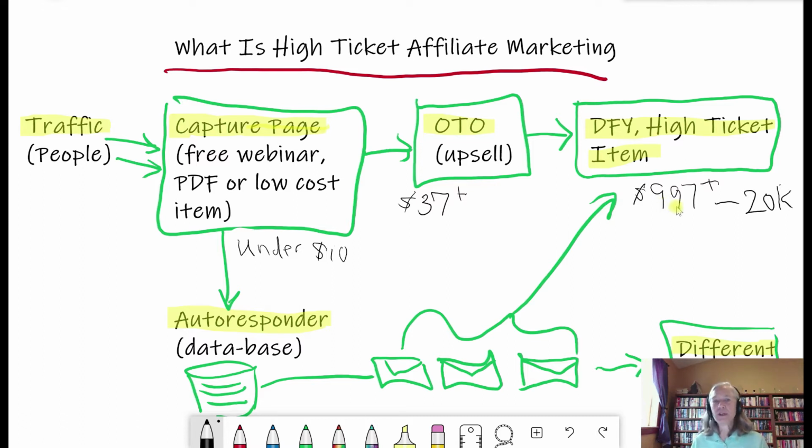Big masterminds with seven-figure earners can be 10, 15, $20,000.